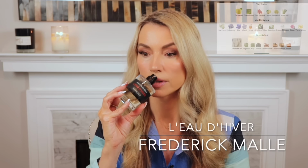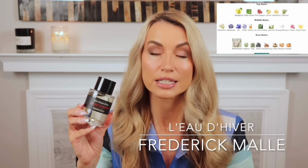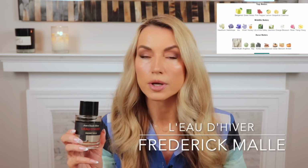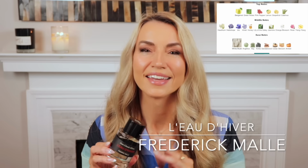And the last one I picked up because one of you out there suggested that I get L'Eau d'Hiver by Frederic Malle. This is basically a purple flower soap. So lots of purple flowers, violet, iris, definitely lilac, heliotrope. So it's a purple floral soapy fragrance with a touch of citruses again in the opening.